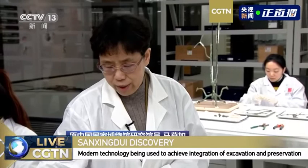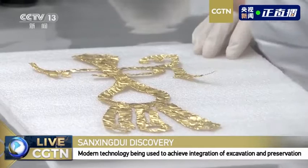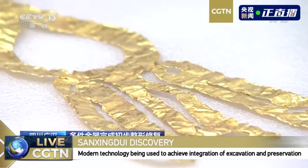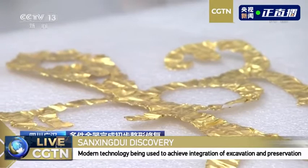So this is a golden ornament in the shape of a bird excavated from pit number 5, and you can see that this is the head, and we also have the bird wing, the bird body and the bird tail. So it's very obvious that we have the tail, the body, the wing, and also the head. And this is very similar to the tail of a phoenix. So how big is this? It appears to be very big from my perspective. So it's 30 centimeters long, and you can see that we have some part missing. Already it's reaching the width of 18 centimeters.